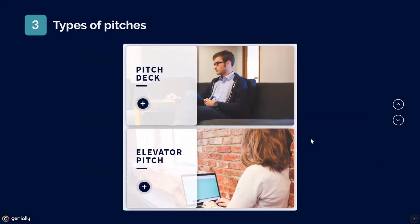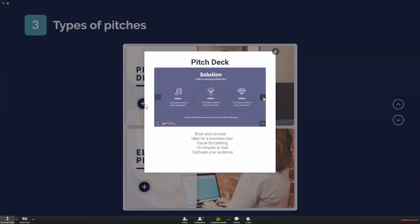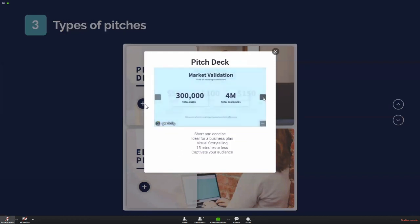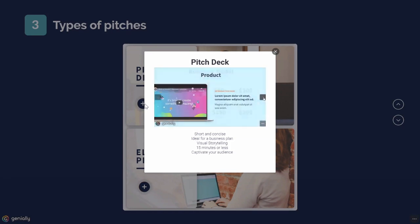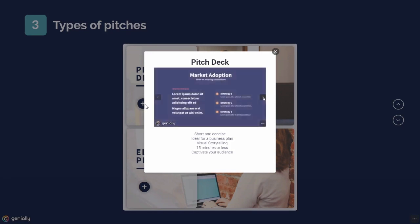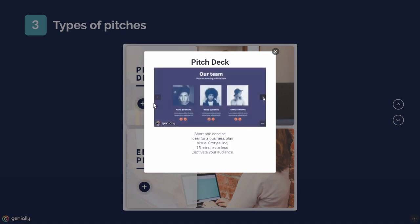The first one that we're going to talk about is the pitch deck. If you are looking for a brief and concise presentation to present your business plan, the pitch deck is the structure that you are looking for. With a pitch deck, you can employ visual storytelling to tell the story of your startup or business in 15 minutes or less. You will succeed in captivating, from the very beginning, possible investors, clients, co-founders, or whoever you need.